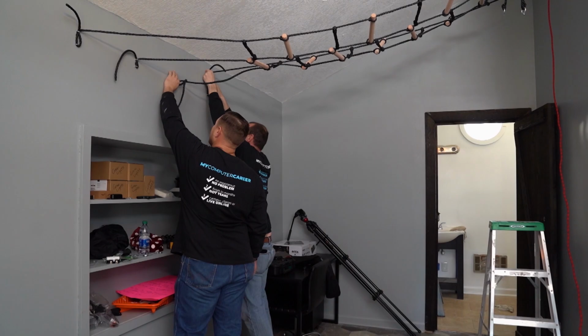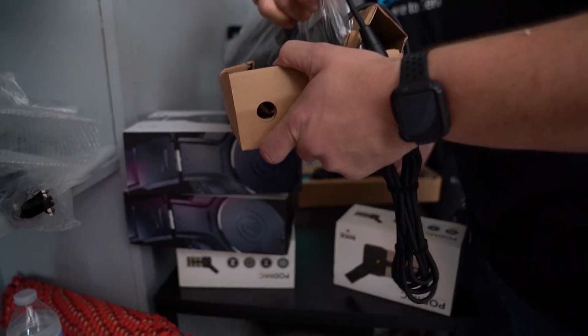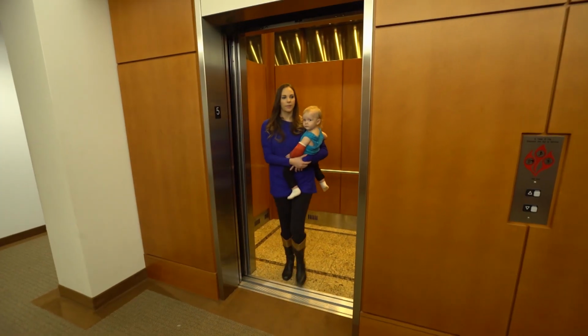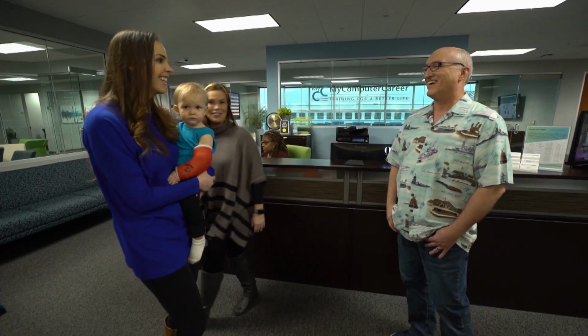My Computer Career is giving a major upgrade to the Monkey Studio with an updated workstation and all new tech equipment. But they're not just stopping there. With Natasha's IT background, she had shown previous interest in joining the My Computer Career team. So they jumped at the perfect opportunity to give her an on-site tour. Fantastic, awesome. Thank you so much. No problem, have fun. So let me take you on a tour.